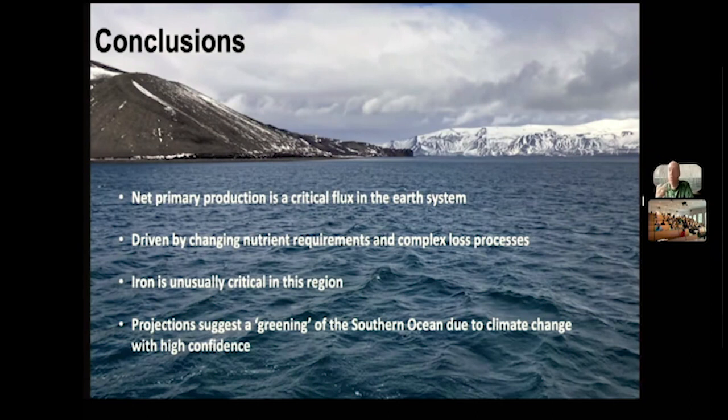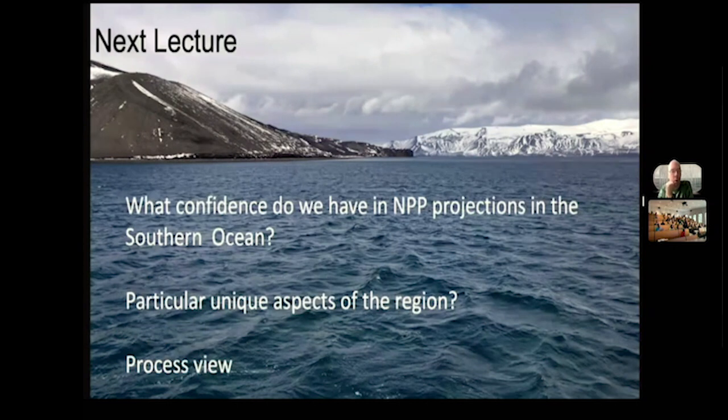This is the message we saw at CMIP5 as well. So over the last 10, 15 years, it's been quite a clear message coming out of the community. So tomorrow, we're going to dig into that. We're going to assess whether we are actually as confident as the models are in terms of these projections of NPP in the Southern Ocean. In doing so, we're going to look into some more unique processes and aspects of the Southern Ocean and what makes it very different from a biological perspective to the rest of the world ocean system.